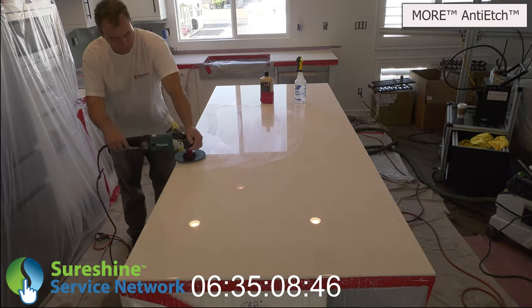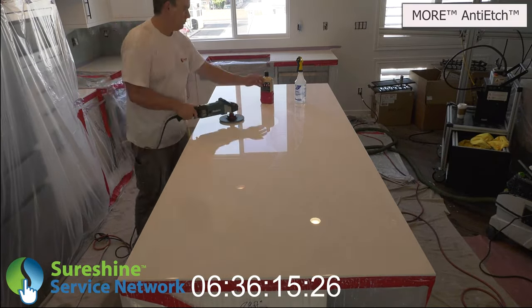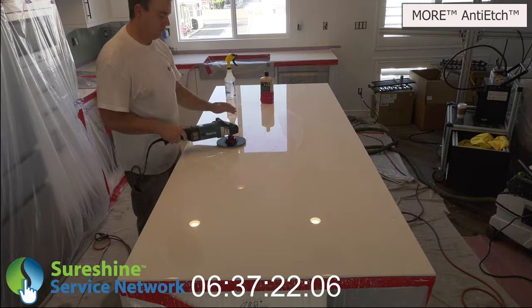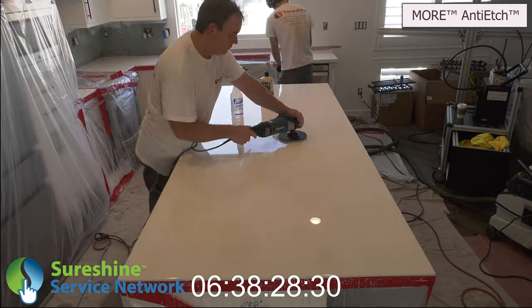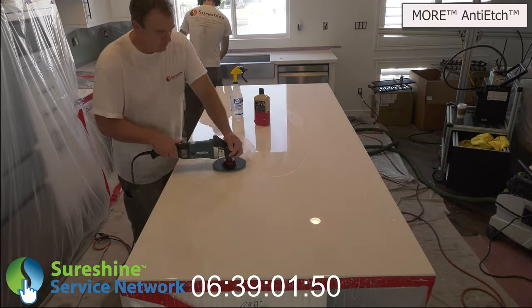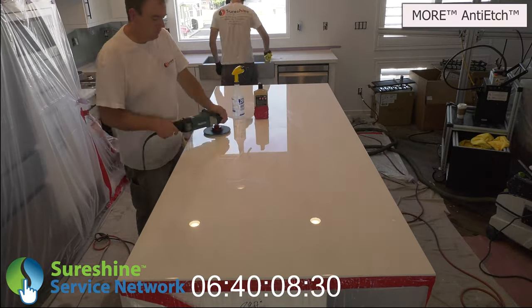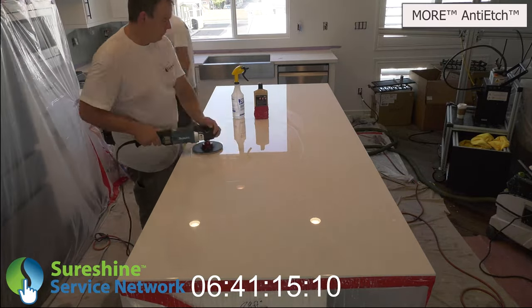Moore AntiEtch carries a 10-year warranty. When applied by a certified applicator, your counter is warrantied for 10 years against stains and etches. Moore AntiEtch is repairable. If you have some physical damage like scratches, gouges, or other accidents that may occur that might be outside the warranty, the surface can be repaired. And while these accidents are not covered under warranty, the repair and polishing costs are a fraction of the installation costs.